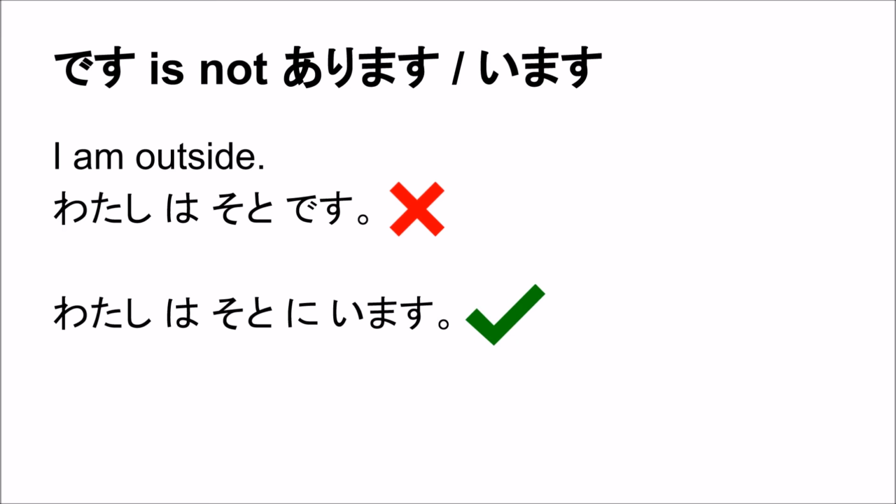The more correct use would be, watashi wa soto ni imasu. Soto ni imasu. Notice the ni particle tells us where. Soto ni imasu is existing at that location. Watashi means me. Soto means outside. Desu would be "is," which is the wrong thing that we want to say. And imasu means living, existing, being there. Watashi wa soto ni imasu is a more accurate translation.